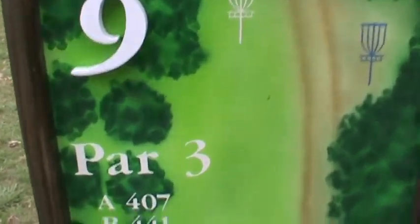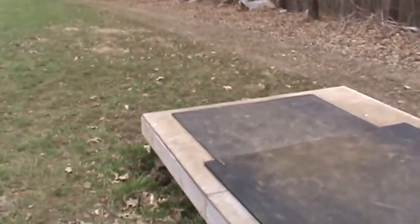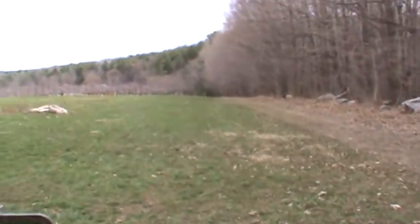Hole number 9. Par 3, 407 feet. Here's the takeoff. And there's the pin down there. 407 away.